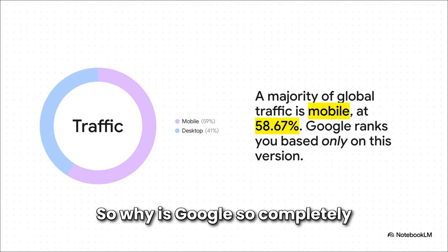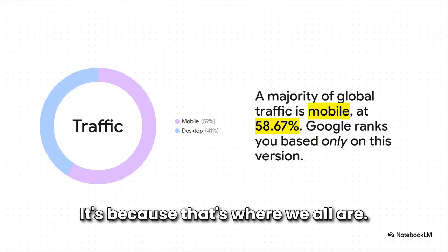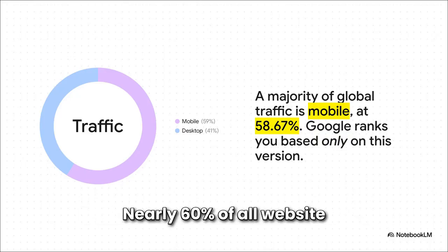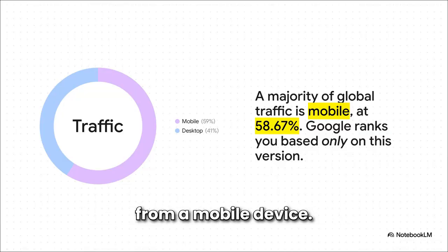So why is Google so completely obsessed with mobile? Well, it's simple, really. It's because that's where we all are. Look at this. Nearly 60% of all website traffic around the globe now comes from a mobile device.